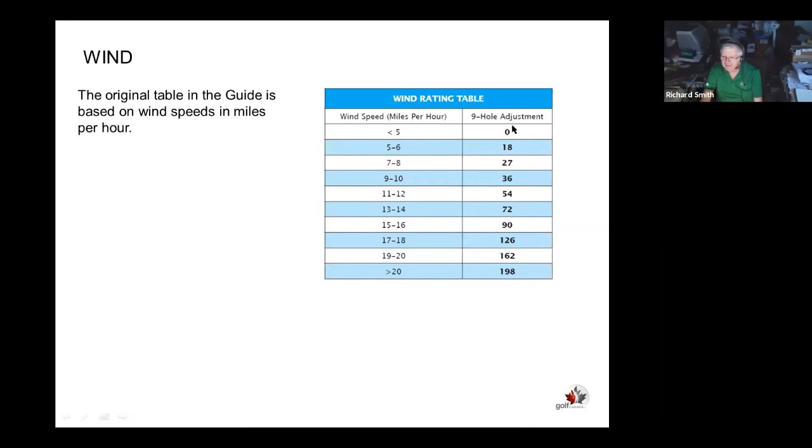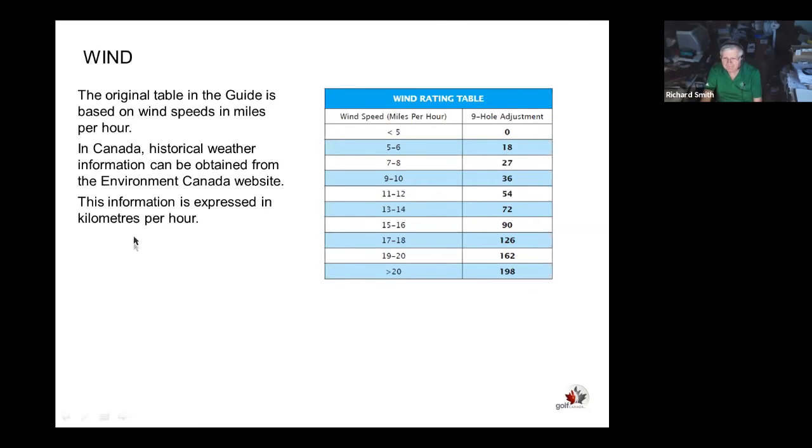But let's just look over here for the moment. The amount of adjustment can go from 0 all the way up, if you've got more than a 20 mile per hour wind during golf time, 198. And these are actual yards. So what this table is telling us, that for these high sustained wind speeds, it's adding almost 200 yards to the effective playing length overall of that set of tees, or of that golf course.